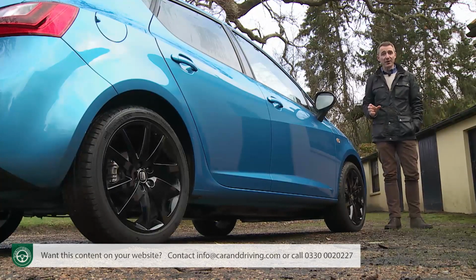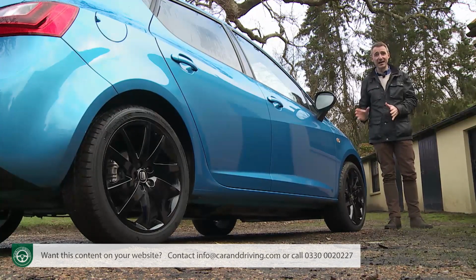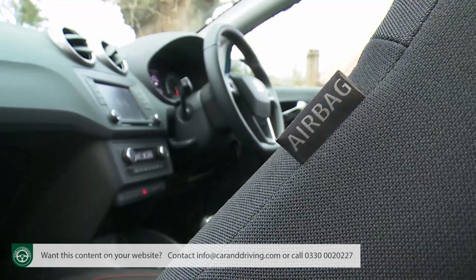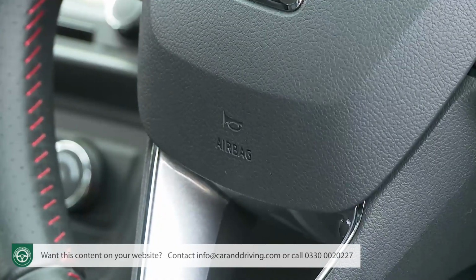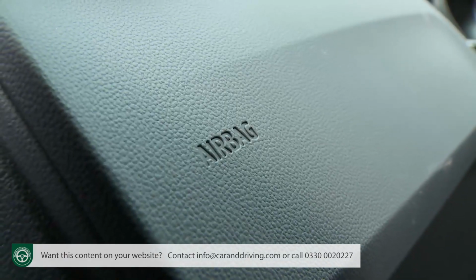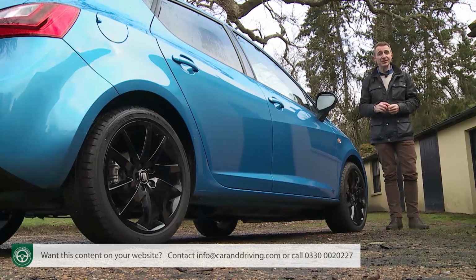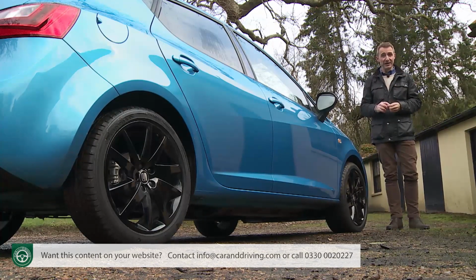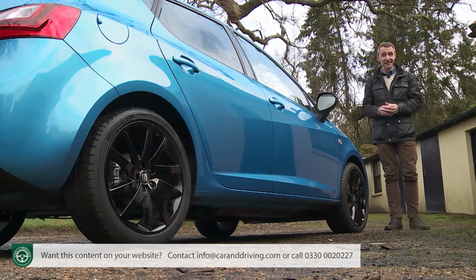Safety-wise, this Ibiza got a full house 5-star rating from Euro NCAP when they tested it back in 2011, but it probably wouldn't achieve that with today's tougher test, as unlike some rivals, it doesn't include curtain airbags, just twin front and side bags. Some compensation for that is provided with the inclusion on this revised model of a clever automatic post-collision braking system that automatically brakes the car down to 6 miles an hour after a collision.